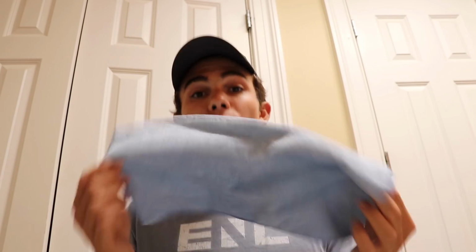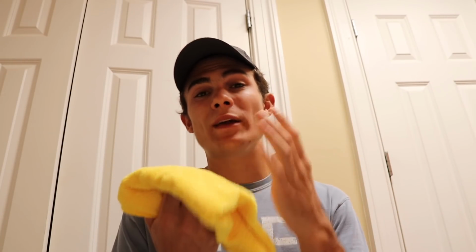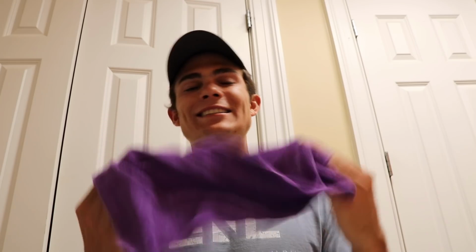So I separate all of my microfiber towels pretty much by color. Most of my blue microfiber towels are what I use on the inside. Most of my yellow microfiber towels are waxing towels, outside towels that really don't get dirty. These are specifically reserved for finishing windows, finishing paint, things like that. And then I have these really low pile microfiber towels that are kind of multicolored, and I use these for tires, engines, and things like that.